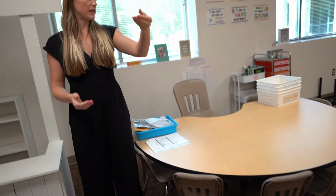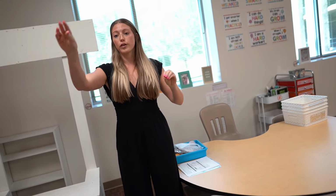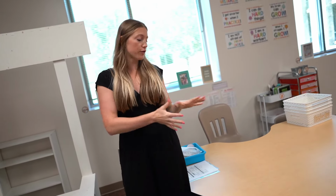I can see who's coming in my room. I can see who's leaving my room. I can also run the room from here. So if I see a student doing something over there or over here, I can redirect and I can have all eyes on my children from this spot.